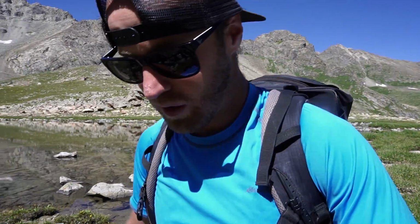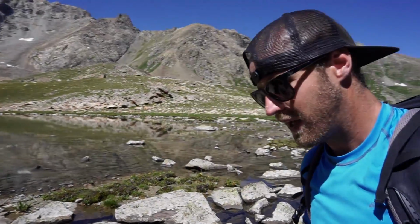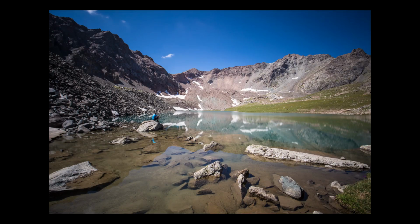So I want to give you guys a couple tips on shooting landscapes in the middle of the day. These are my 4 go-to tips. Tip 1, use ND filters because they'll change the dynamic of the image, giving yourself a long exposure. It will, for example, smooth out the water here. Or if there's clouds, you get motion in the clouds.